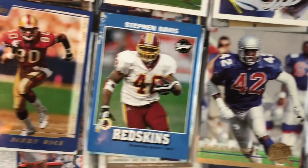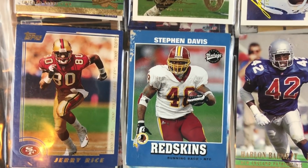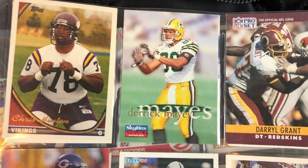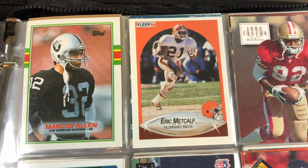Hopefully there's not too much of a glare on here for you. Jerry Rice. Okay, it's probably early 2000 tops based on the blue border. If it's anything like baseball, Marcus Allen.